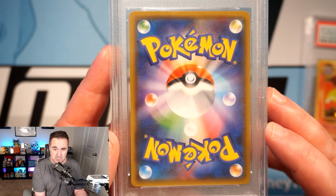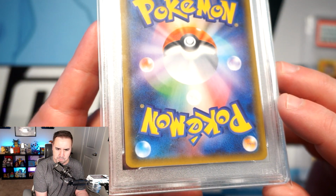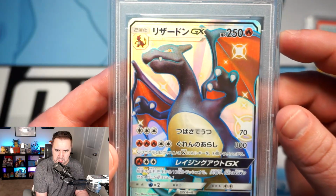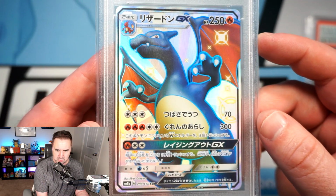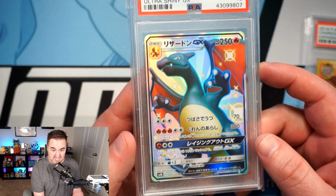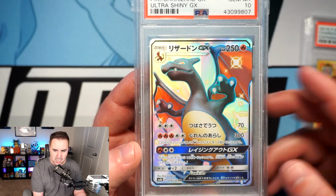I could be wrong. It's really hard for me to judge the Japanese cards, but the edges and corners look pristine to me. It looks really, really good. Centering on the front, I think, looks really solid. It's hard to tell with these guys, but I think the centering on the front looks really solid. So I think this one should cross. We're going to attempt to get the black label, but I really think this one's going to come back a gold, but we're at least going to give it a shot.